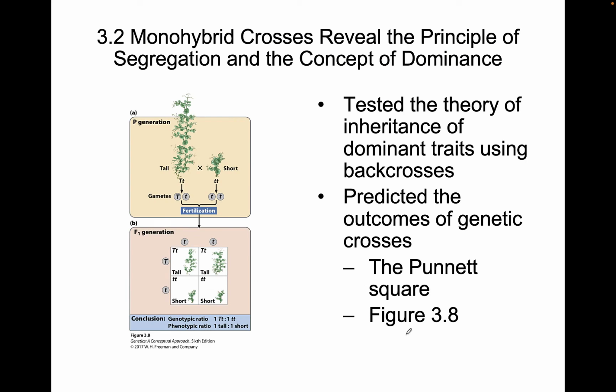When it comes to these monohybrid crosses, they reveal, as we already stated, the principle of segregation and the concept of dominance. Here what you see is what we call a Punnett square. A Punnett square was developed in 1917 by Reginald C. Punnett, and it was a way to illustrate the crosses that were carried out by Gregor Mendel. Here you see one parent, and the genotypes that they have to potentially pass on, and then this is another parent.